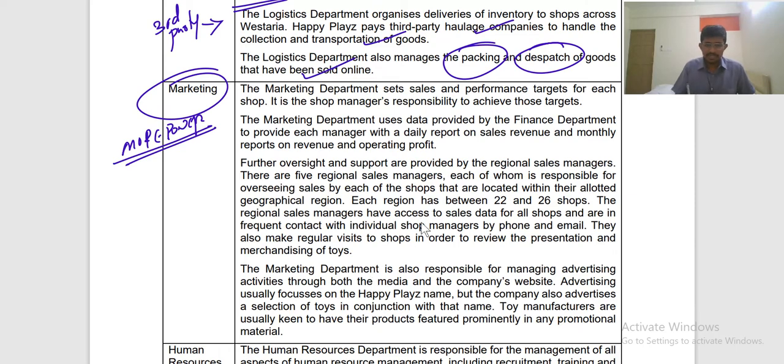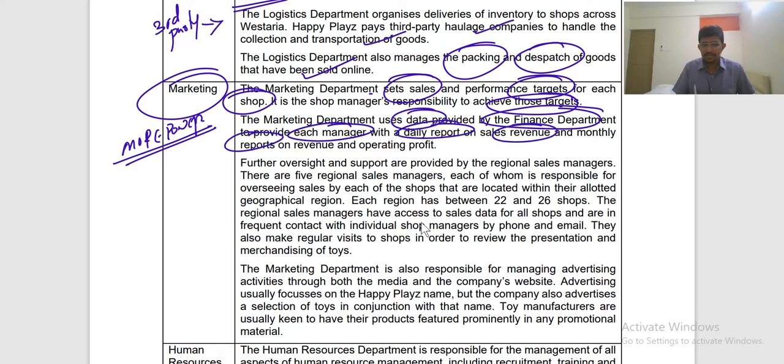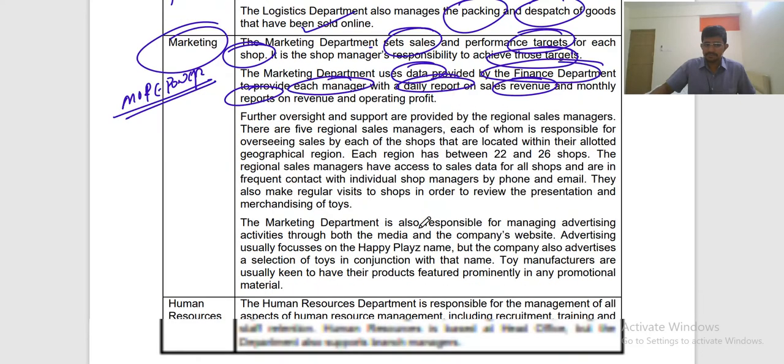The marketing department sets sales and performance targets for each shop, and the shop manager is responsible for achieving these targets. The marketing department uses data provided by the finance department to provide each manager with daily reports on sales revenue, and a monthly report on operating profit.